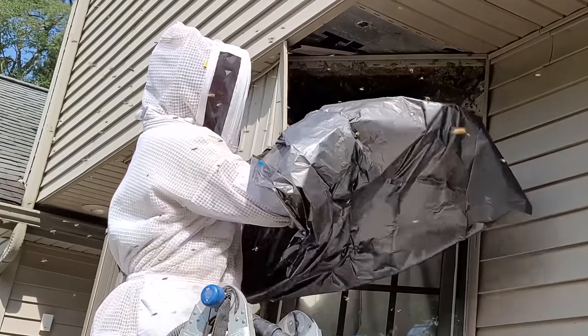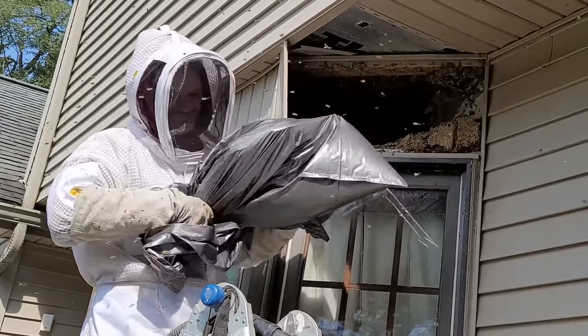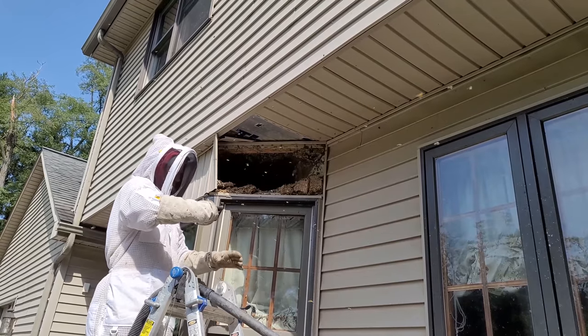Bagging this thing up, and it is surprisingly heavy. Again, it's made out of paper and filled with insects, but it is so heavy just for those two elements.